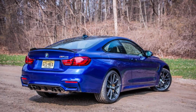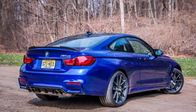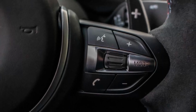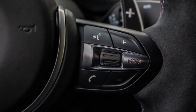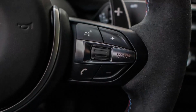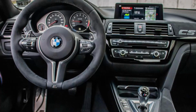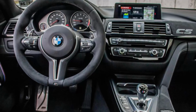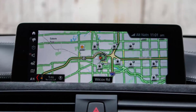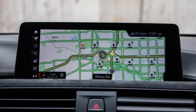Chassis settings are shared with the competition model, with sharper tuning for the adaptive dampers, stability control, and torque vectoring rear differential. Where the CS holds an upper hand is its 3,620-pound curb weight, which is a 65-pound weight loss from the DCT-equipped M4 competition. BMW says that this, combined with the power hike, helps the CS lap the Nürburgring Nordschleife in 7 minutes and 38 seconds. That's 14 seconds quicker than the run-of-the-mill M4, and just 10 seconds behind the 493 horsepower, more hardcore GTS.